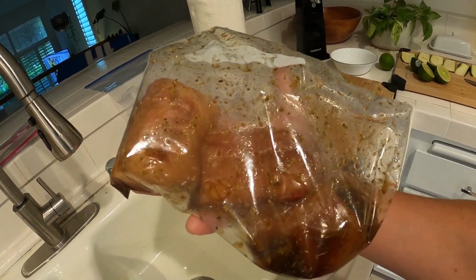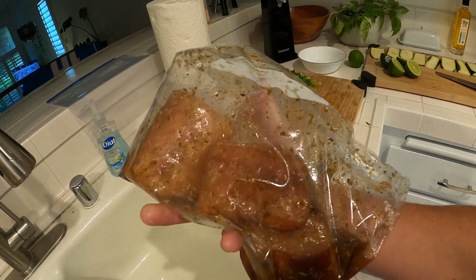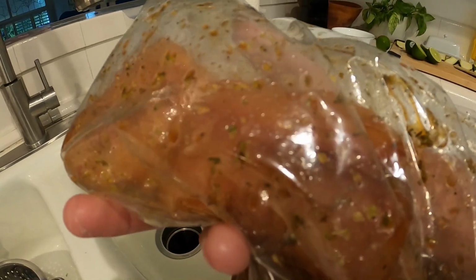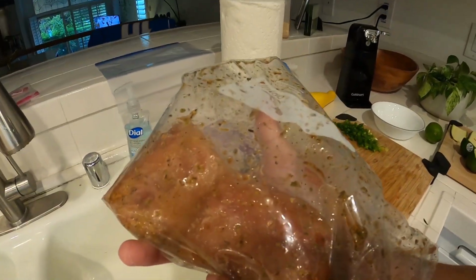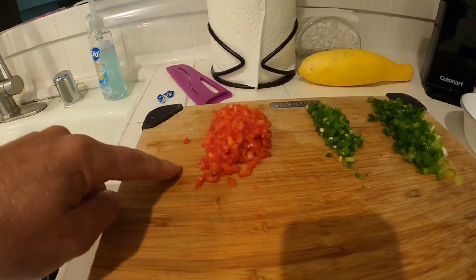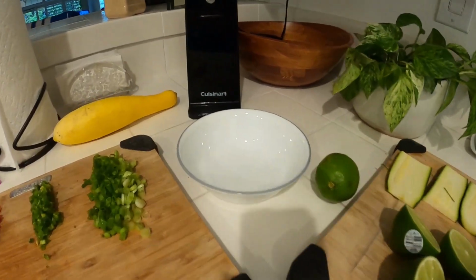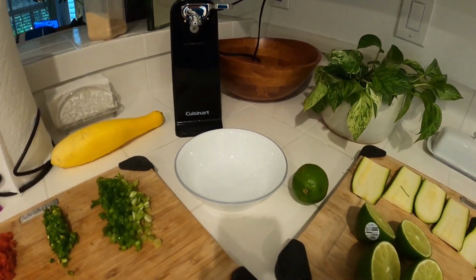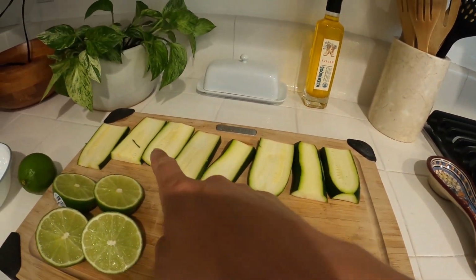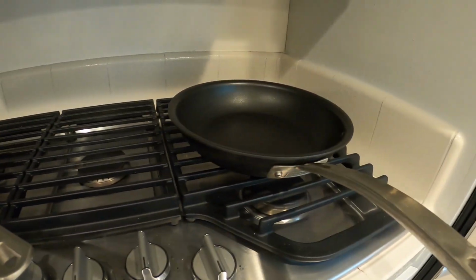Back in the kitchen, guys, we got 3 of those mahi steaks right here marinating in some avocado oil, soy sauce. We have some basil, oregano, salt, and pepper. So that's marinating there. Then we have some red bell pepper, jalapeno, and green onion that I'm gonna put in a dish with some lime juice to make just like kind of like a sauce to put on top of the Dorado once it's done. We got some zucchini, and then we're gonna serve it over the top of white rice.